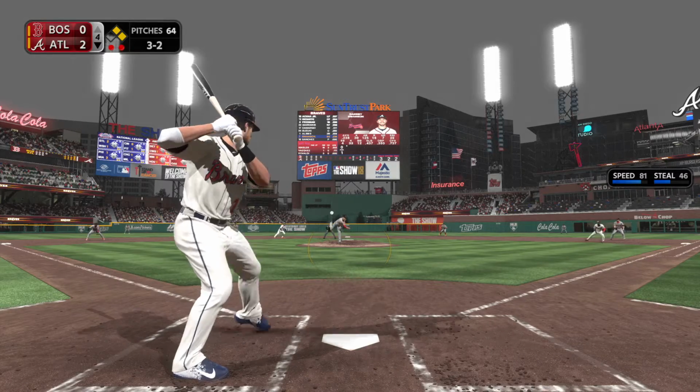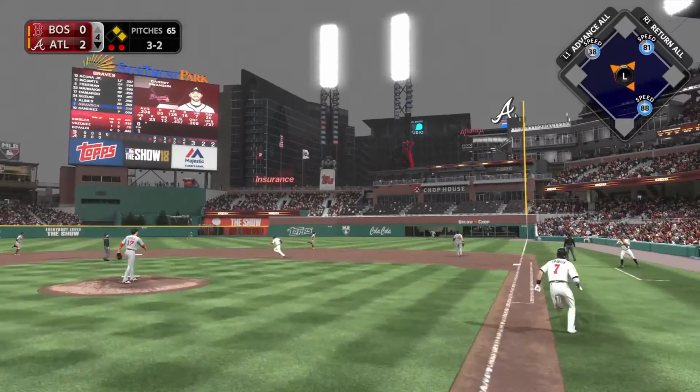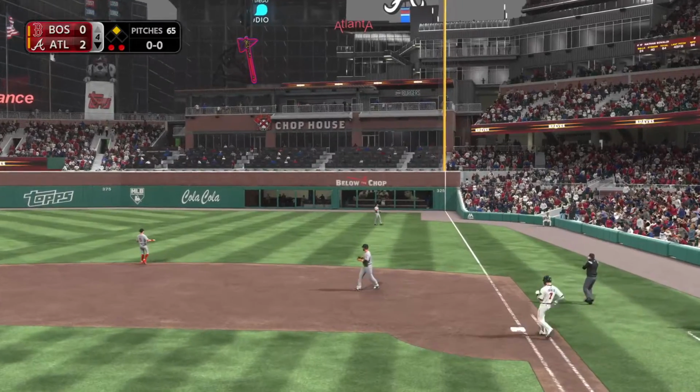Another full count pitch on its way. In the air to straightaway right. Martinez will reach out with one hand to make the catch on the move.